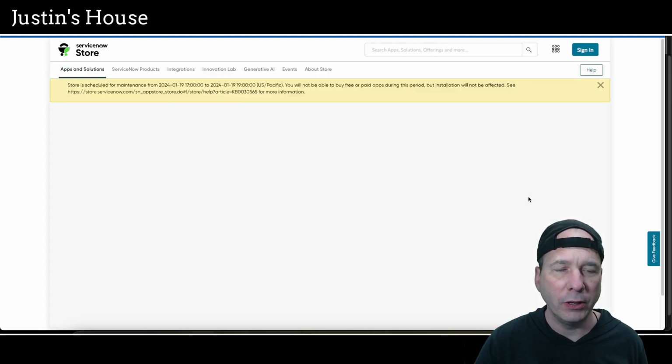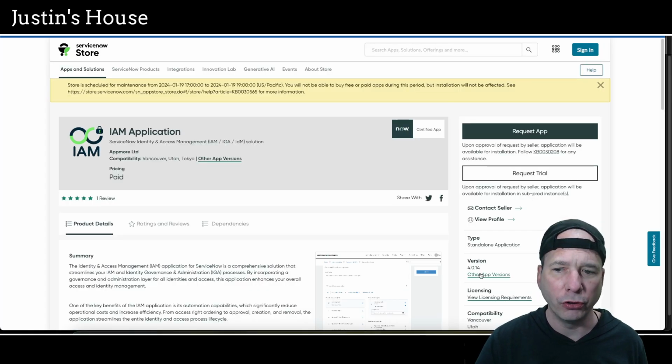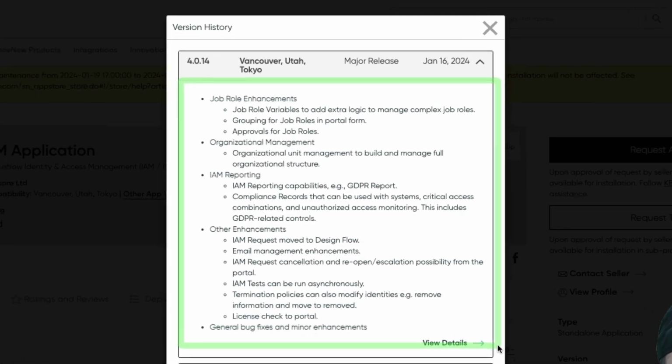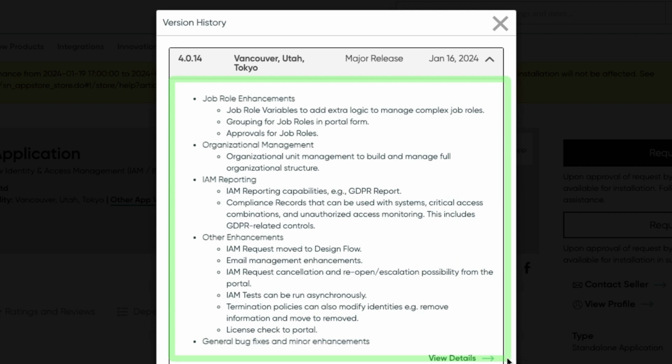Next update is going to be IAM application, updated to version 4.0.14. And in this version, there are job role enhancements, job role variables to add extra logic to manage complex job roles, grouping for job roles in portal form, and approvals for job roles. For organizational management, organizational unit management to build and manage full organizational structure. For IAM reporting capabilities, for example, GDPR report, compliance records that we can use with systems, critical access combinations, and unauthorized access monitoring. This includes GDPR-related controls.